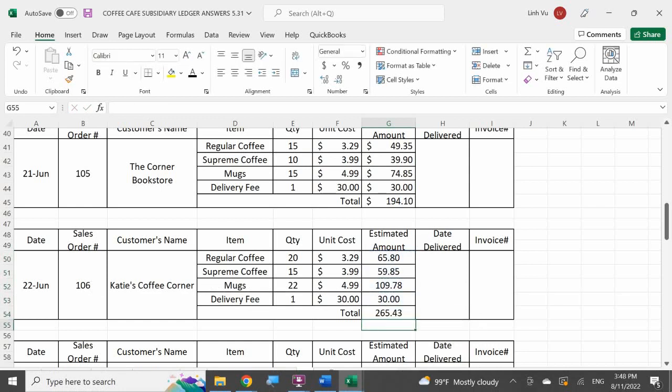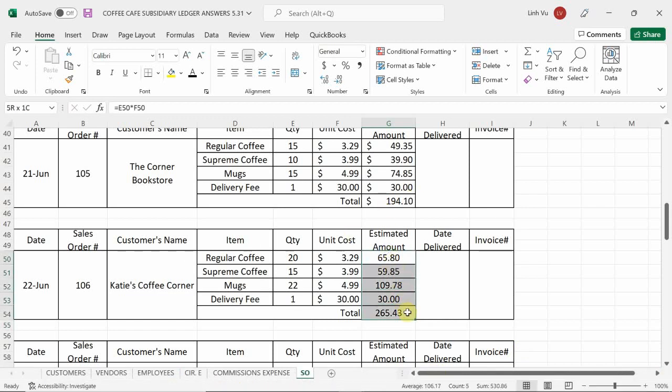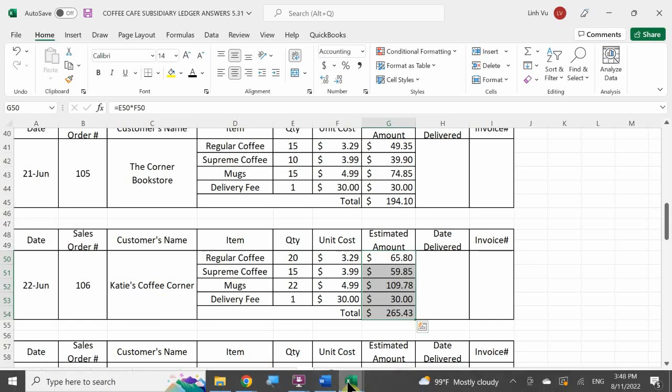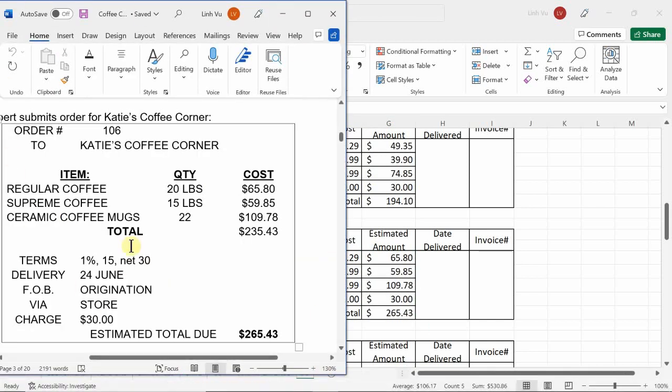So in grand total, she's going to owe us $265.43. $265.43. Okay.